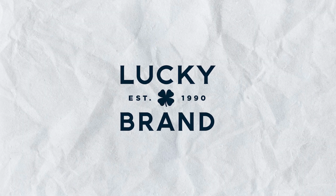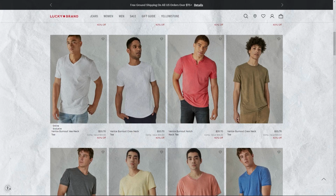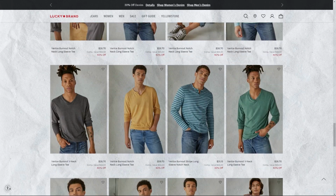Now what about Lucky Brand? You guys are probably familiar with the jeans, but they've got a wide range of shirts, oftentimes at about the $25 price point, or you can find some more expensive ones on sale at about that price point. People are saying good things about the shirts. They really like the fades. A lot of people talked about their Henleys, and when I'm talking shirts, understand I'm not just talking crew neck and V-neck t-shirts. I'm talking Henleys as well, like what I'm wearing right here.